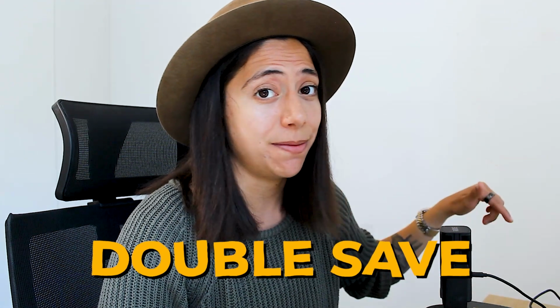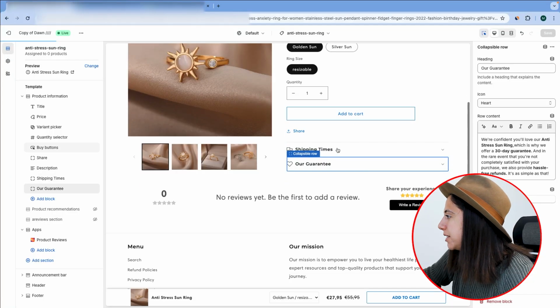I always like to double save because sometimes I spend hours working on these product pages and then I forget to save and I lose all of that work. So now it's a habit to kind of save after each action. There we go. So now this is looking pretty good.